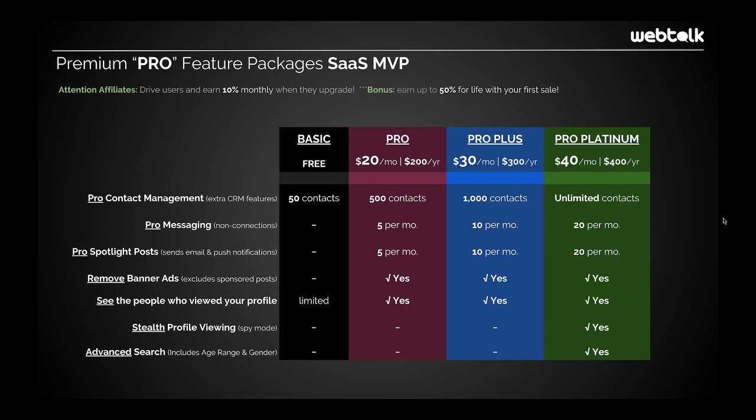Anyways, I've gone on too long about this. Check these out. This is a sweet spot. This is what got my attention when you compare it to LinkedIn. Pro Platinum, $40 a month, $400 a year, and you get the whole system, unlimited contacts, 20 per month, 20 per month here, and all in.